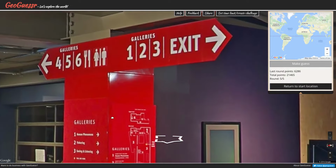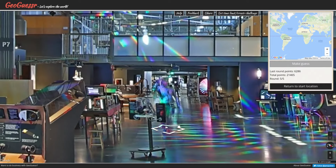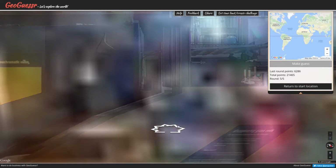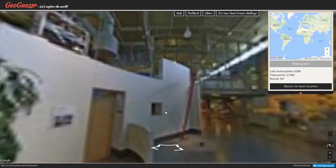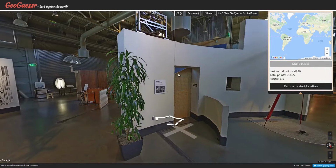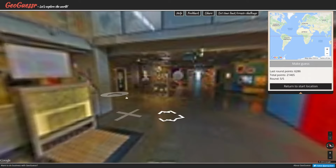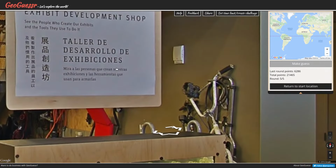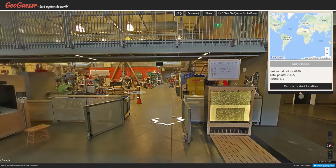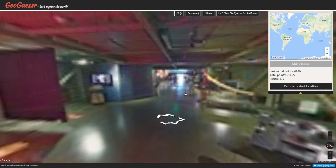Galleries. And the exit. Let's go toward the exit. We're likely to see the name of the place at the exit. Off we go. We're not going off. I want to leave. It's a shoe tester. We're going to test shoes. Huh. Interesting. It's a neat idea. That looks like a gift shop. Let's go.